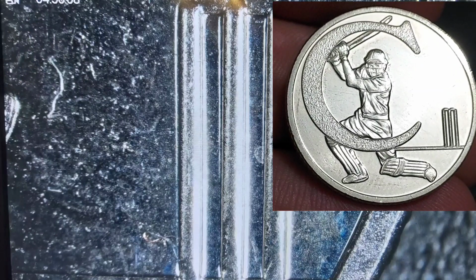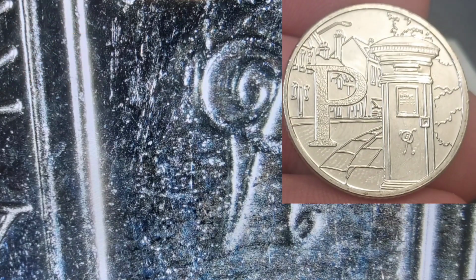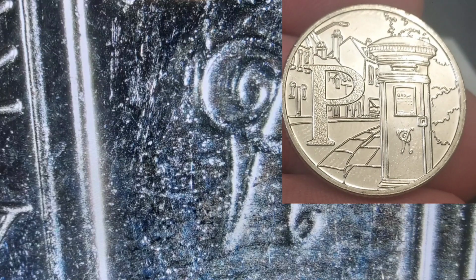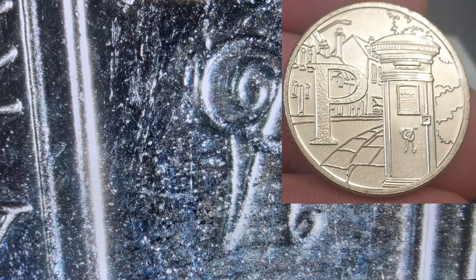One of my favourite coins is next. We had the wickets from the C for cricket. Coin number 5, maybe the most difficult. We've got the Royal Cipher on the front and it's off the postbox. It is indeed the P for postbox 10p coin. This one, definitely one of the most detailed 10p coins and one of my top 5 favourites.